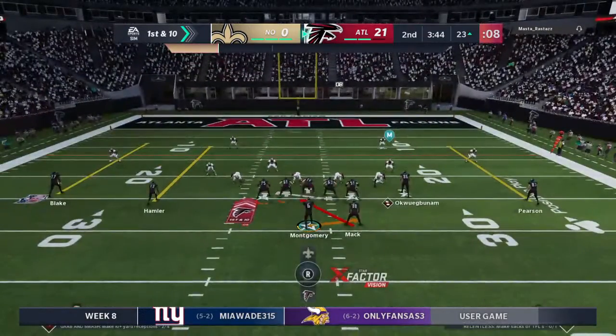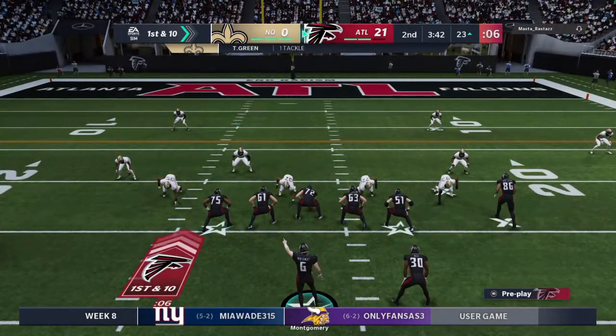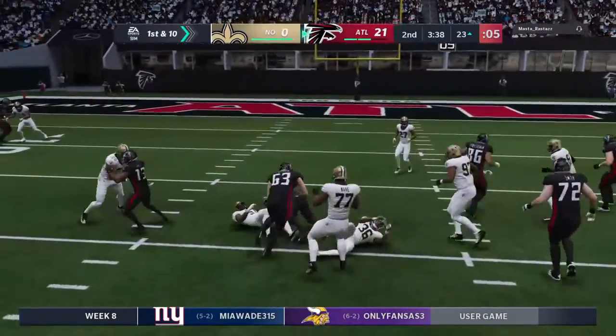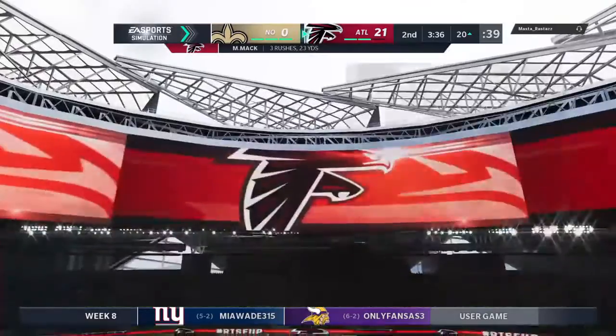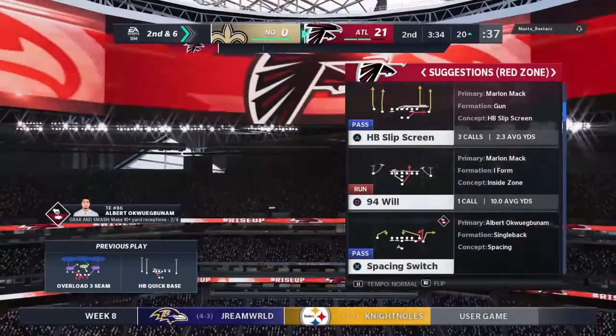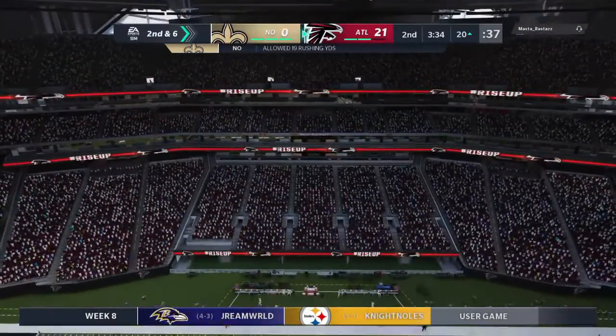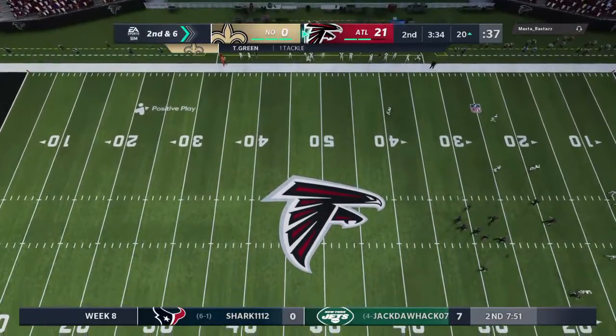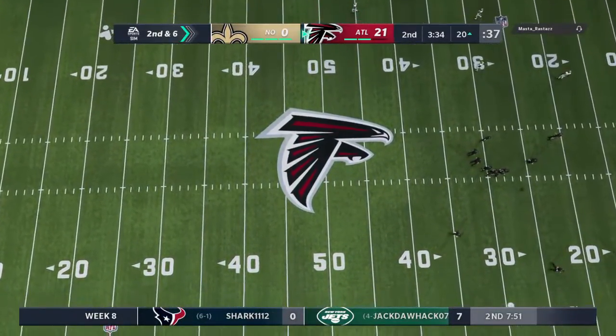51 for Mike, boys. 51. They'll run it out of the gun with Mack. They'll get him to the ground at the 20 following a pickup of 4. Brandon, all things considered, they have to feel pretty good about getting that type of a gain considering the blitz that they just had against them.